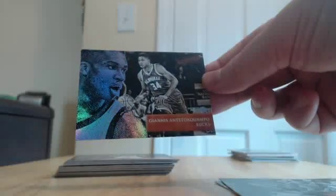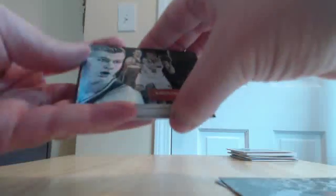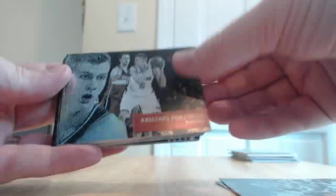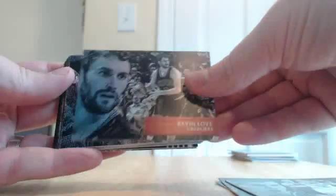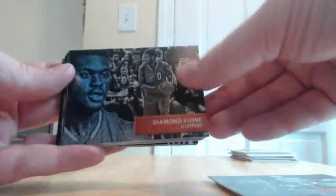Another nice artist proof. We have Giannis, artist proof for the Bucks. Artist proof is pretty much like a prism refractor parallel. Just a lot more common, I guess. All right, then we have Porzingis for the Knicks. Love for the Cavs. Thomas for the Celtics. Rookie of Diamond Stone for the Clippers. Beal for the Wizards. Lillard, Trailblazers.